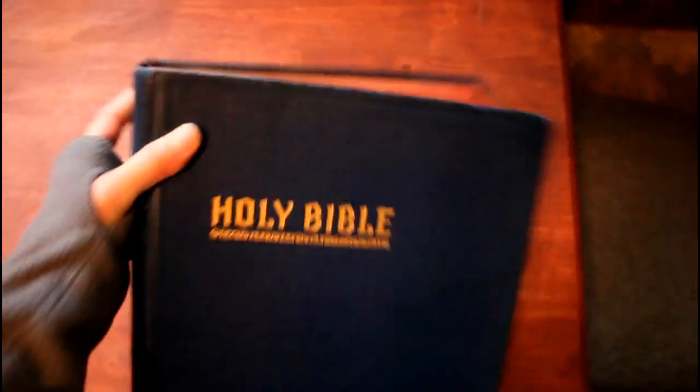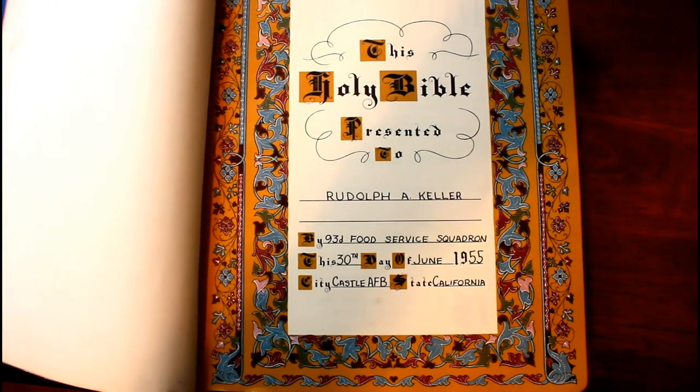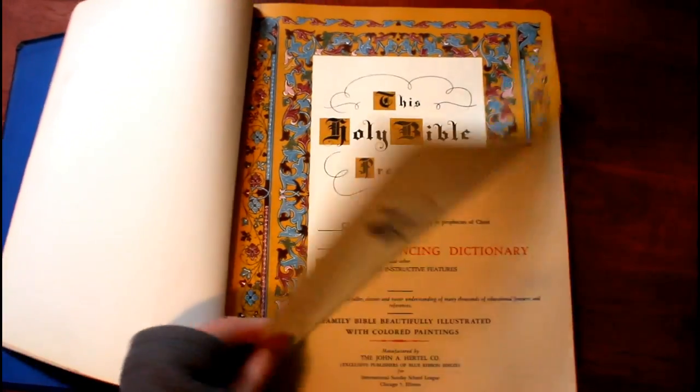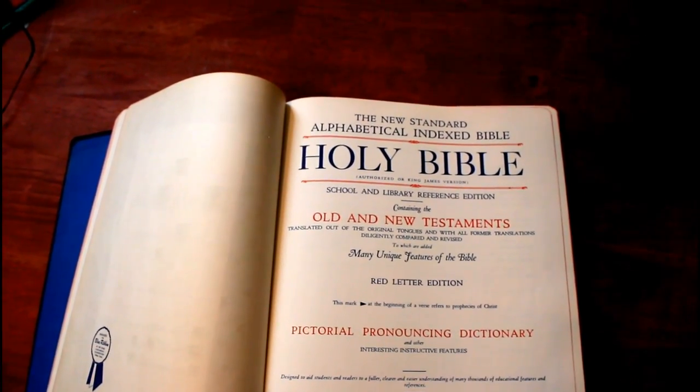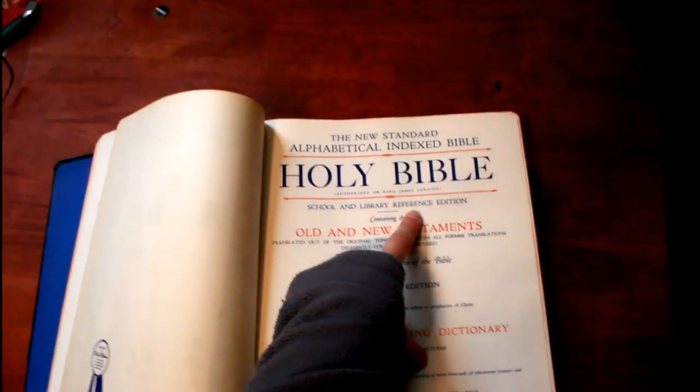So let's take a look inside of it. You'll notice that it's got all that nice gold on it. Excuse me for a second while I put on my glasses, so I can actually see what I'm doing here. Okay, so inside, this is the original owner, Rudolph A. Keller, and he received this in 1955, which is when this was printed. It has a pictorial pronouncing dictionary, and it's the New Standard Alphabetical Indexed Bible, School and Library Reference Edition.